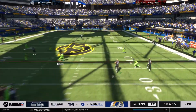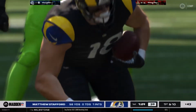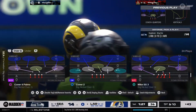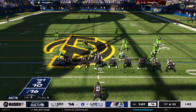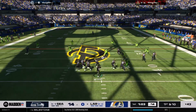Stafford. It's another quick hitter. And they'll take him down after he advances this up to about the 43. He picks up 15 on the play. And the Rams have the first down. Middle. First and 10 at the 43-yard line. To throw, Stafford.